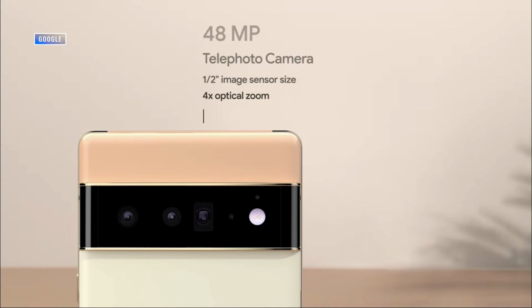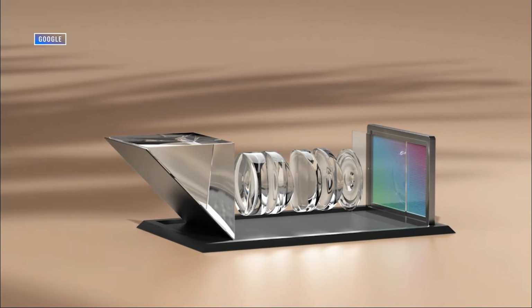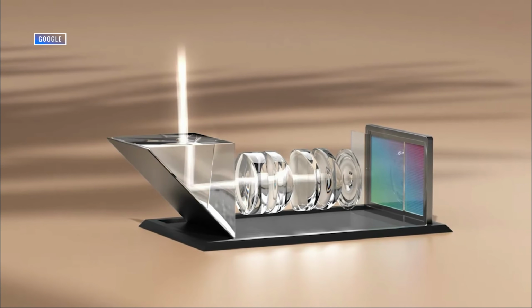Pixel 6 Pro has a larger ultra-wide front camera that records 4K video. It also has a telephoto lens with 4x optical zoom for getting in close. That's not easy to fit in a phone without making it super thick. To get that much magnification, the Pixel camera uses what's called folded optics. A flawless prism bends the light 90 degrees so that the camera can fit in the body of the phone.